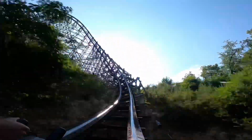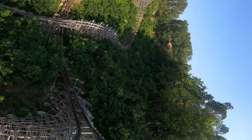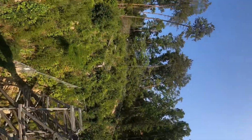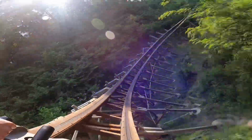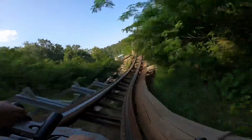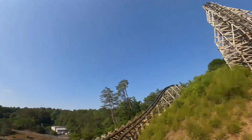Then you plummet down your 165-foot drop. You then have some airtime hills, which are really, really good. I would say that this coaster has better airtime than Thunderhead. There are 2 double downs, back to back. This is when there's a drop, and then another drop after that. This coaster zooms past the 3,800 feet of track at 73 miles per hour.